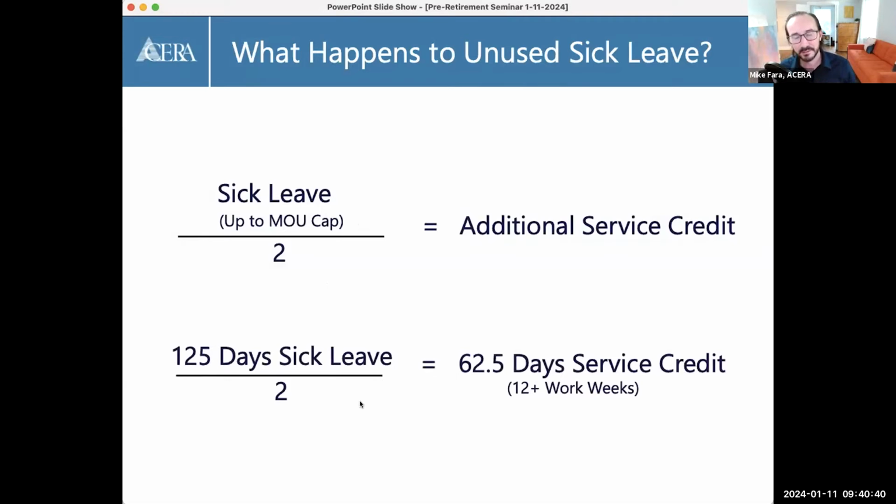So let's do that as an example. Let's say that you have 130 days of sick leave on the books when you stop working and go to retire. Now, the cap for you would be 125 days. So that extra 5 days, we can't do anything with that. That just disappears. But then we take the 125 days you have on the books, we divide it by 2, and that gives us 62.5 days. And we give you that as extra days of service credit. Now, this is not calendar days, this is business days. So if you stretch that out over business weeks, that equals about 12 plus work weeks. So it's about a quarter year of additional service credit. This sick leave conversion does not change your retirement date. This just simply increases the amount of service credit that we would put in the formula for you, but your retirement date remains the same. And that's how that works.